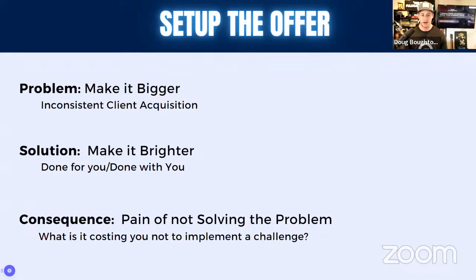The solution, you got to make it brighter. What is more attractive? How do they want their problem solved? What have they tried that hasn't worked? Consequence, what's the pain of not solving the problem and what is it costing you not to implement?